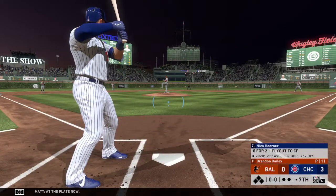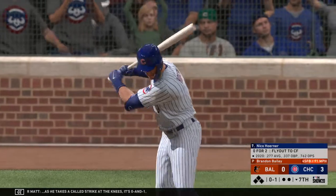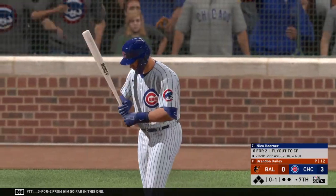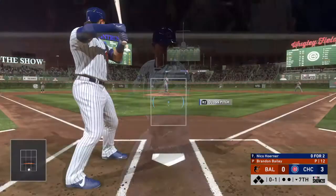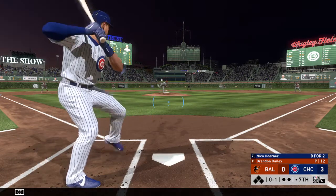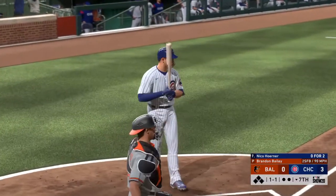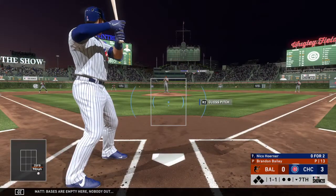At the plate now, Niko Horner. As he takes a cold strike at the knees, it's 0-1. 0 for 2 from him so far in this one. Here's the 0-1. Bases are empty here, nobody out.